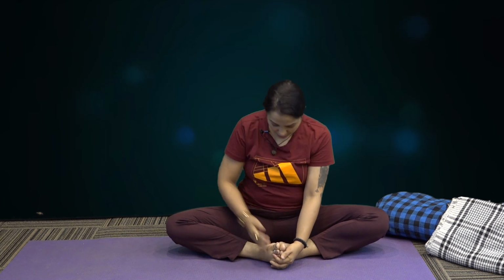From the front side I am showing you. This is Baddha Konasana, sitting straight. You have to keep your face very soft. While doing yoga we sometimes tense our face. We are not here to do face yoga or give stress on the face. You have to relax your face and focus where you are getting the sensations. Give your mind a work. Please focus on the inner thighs, please focus on the groin area.